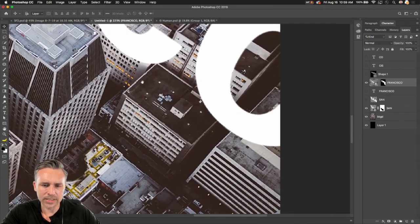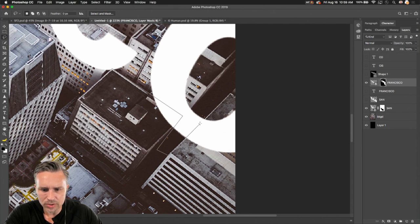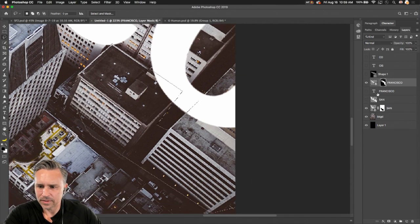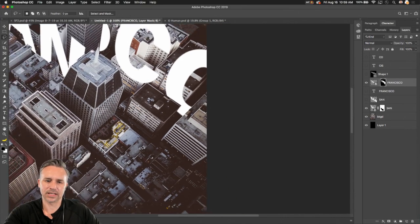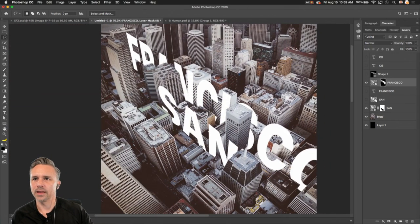I'm noticing right in here, I actually want to add to it as well. Give me a second. Let's add to this. Just like that. Hiding that text because it'll just look cooler. Kind of like that. And then hiding it, which is going to be the foreground color, which happens to be black. Done. There we go. We have our text in perspective.